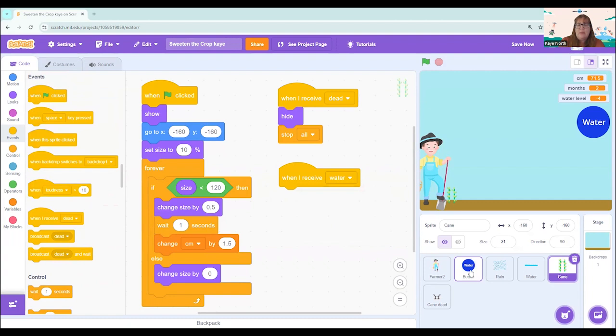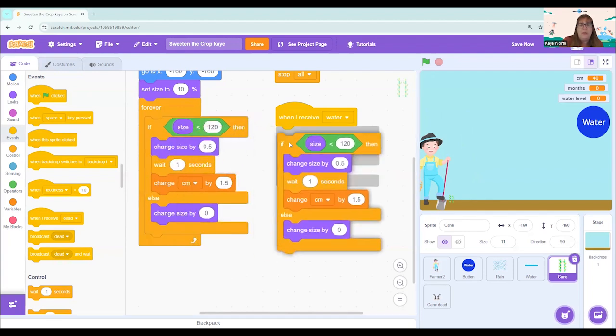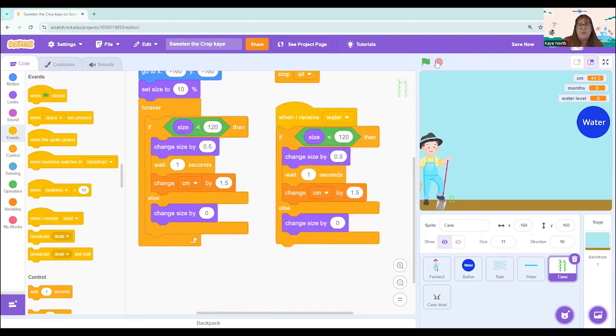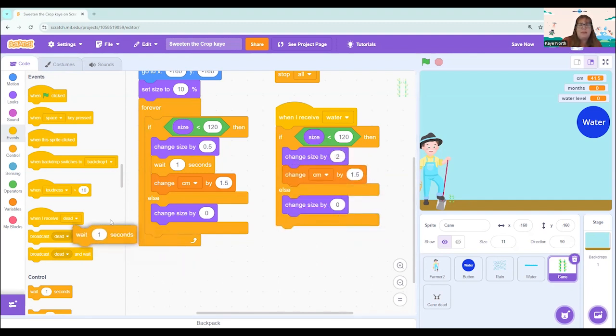Remember, this is the broadcast that our water button sends every time that somebody clicks on it. When I receive water, we're going to duplicate this if-then block. Don't duplicate the forever because we don't want it to go forever. We only want it to happen when the water sprite is clicked and it sends that broadcast. So if it's less than 120, we're going to change the size by 2% of the sprite. We do not want that wait block anymore, so let's delete that. And the change of centimetre of the variable, I'm going to change it by 7.